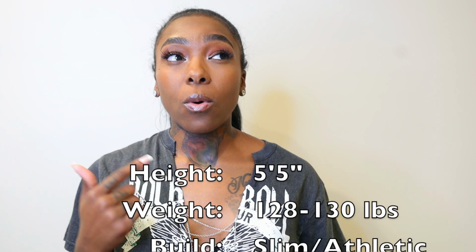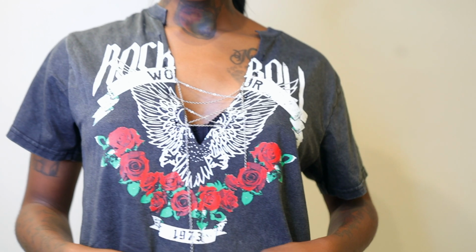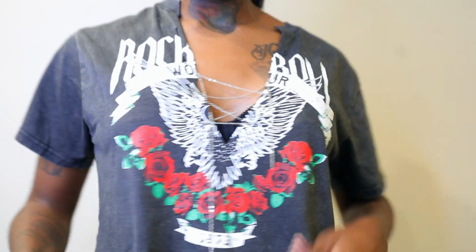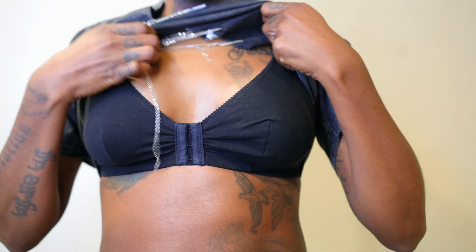For those who are wondering, I really hate those videos where the girls don't even tell you what they have. So for those who are wondering what my frame is, I'm 5'5", about 128, 130. I fluctuate, and this is my frame. So not very broad, I'm tiny here, and that is what I have. And I feel like they look very natural. They look very natural. I will kind of show you guys a little more.